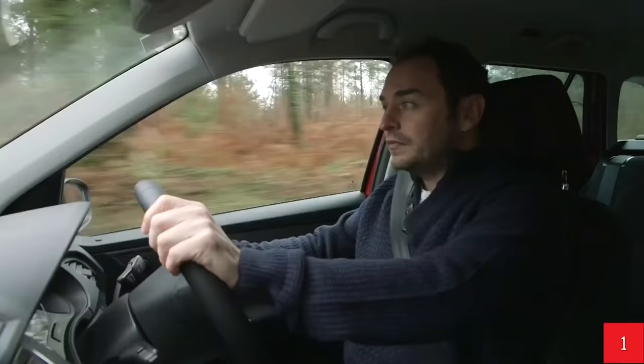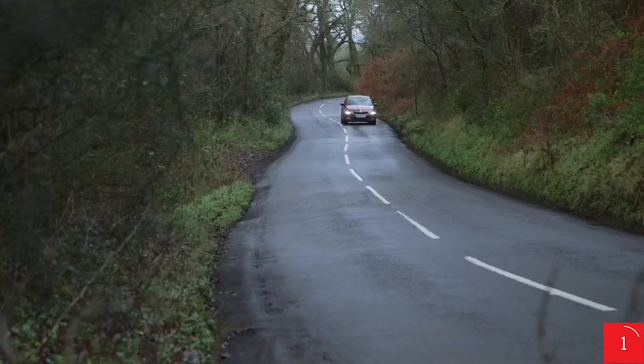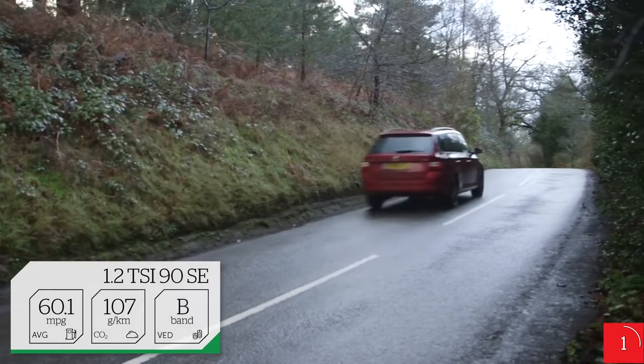The engine selection is pretty much the same as the hatchback. You should avoid the entry-level MPI petrols, which are a bit sluggish, but the TSI turbocharged petrols and 1.4-litre diesels are good in any form. The higher-powered 1.4-litre diesel makes the most sense though.